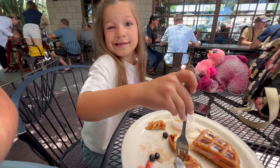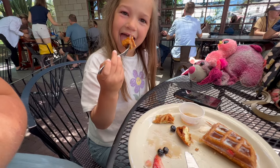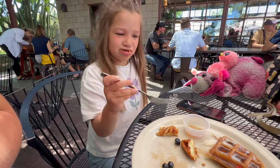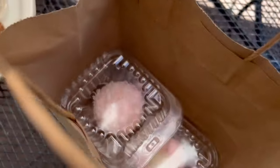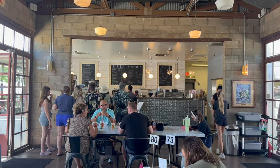I got an iced white mocha. Juan got his coffee. I forget exactly what he got. And then we got two breakfast or brunch dishes that we shared with the kids. After we ate our brunch, Juan did pick up some cupcakes for us to enjoy later in the day and in the following days. And then I'm just showing you guys a couple more clips from around the coffee shop.